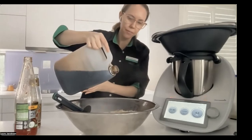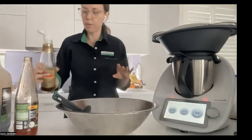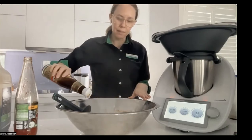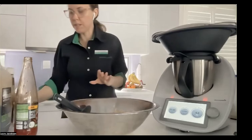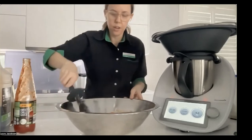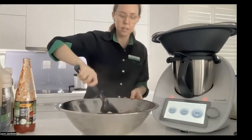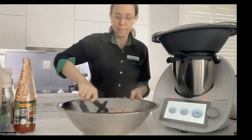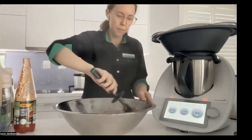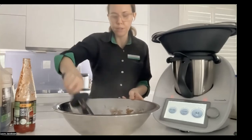So I'm going to add some tamari or just soy sauce, whatever you want to add in. You could do oyster or fish sauce or whatever you want as well. I'm putting in sesame oil. I love the flavor of sesame oil in Asian inspired recipes, and a little bit of sweet chili. And so just give that all a stir. You could add crushed garlic, whatever flavors you like. I'm just being simple though. But yeah, use whatever you've got in your pantry or fridge.